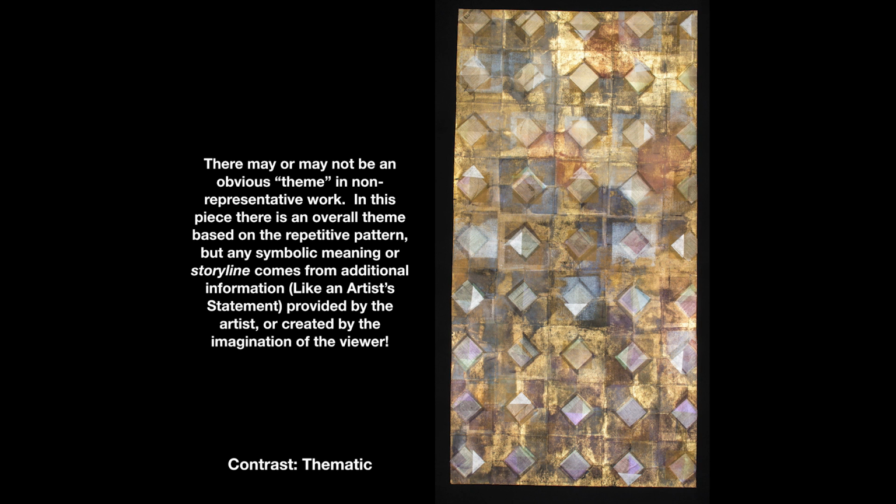And there may or may not be an obvious theme in a piece that's non-representational. In this piece, the theme is the repetitive pattern that is based on the original quilt, but if there's any symbolic meaning at all, if there's a story this piece is telling, you're either going to get it from the title that I gave the piece, you're going to get it from the artist's statement that you might read that would usually be provided when you look at artwork like this, or the meaning is going to come from your own imagination, and in that case it'll be projected onto the piece.